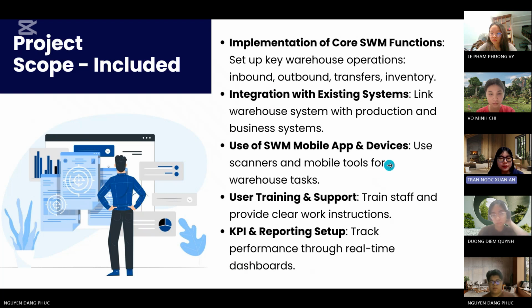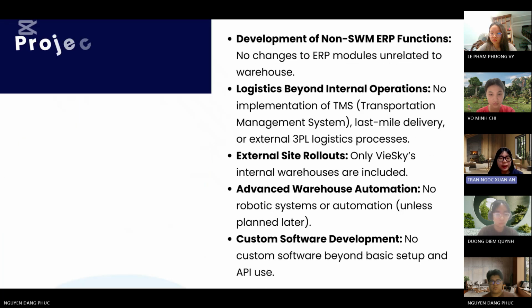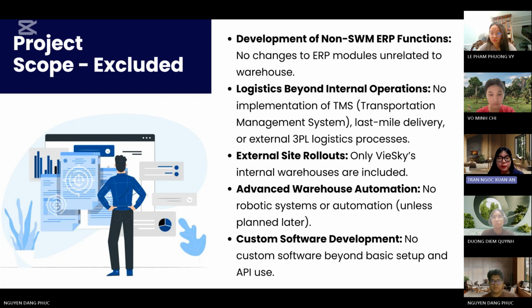To clarify what's not included in this project, regarding the excluded scope, there will be no changes in ERP functions that are unrelated to warehouse operations. We're not implementing logistics functions beyond internal operations, which means no transport management system, last mile delivery, or 3PL integration. Next, external site rollouts are out of scope. This project only covers internal warehouses, and advanced warehouse automation, such as robotics, is also excluded for now. And finally, custom software development is not included aside from basic setup and API configuration.